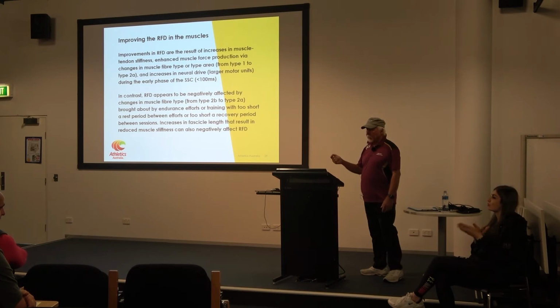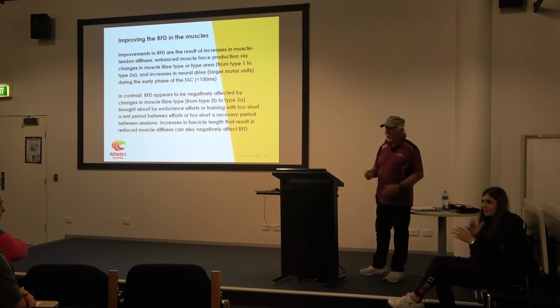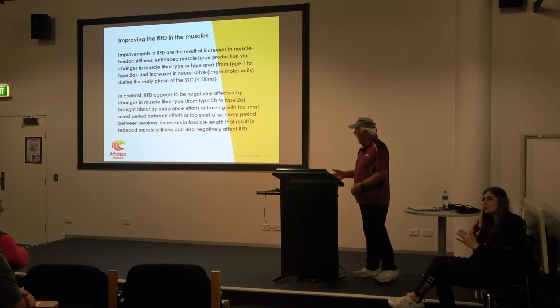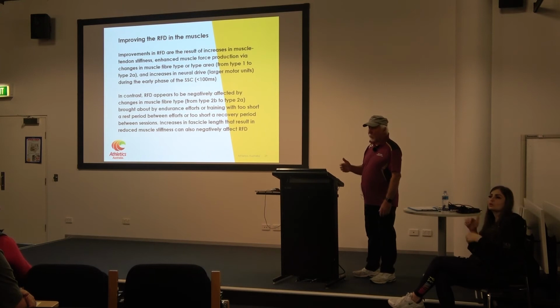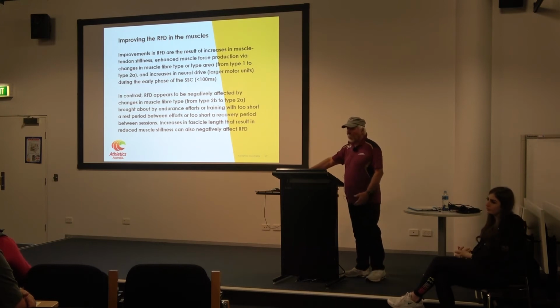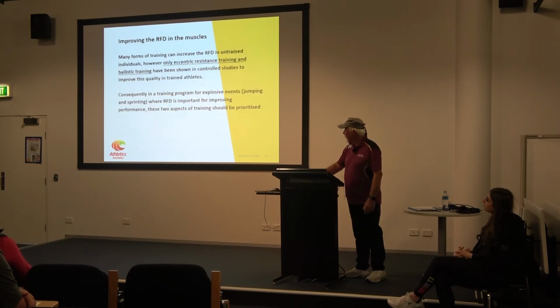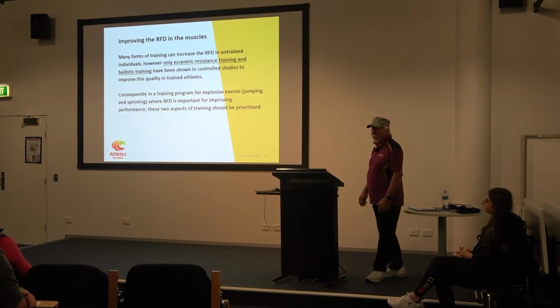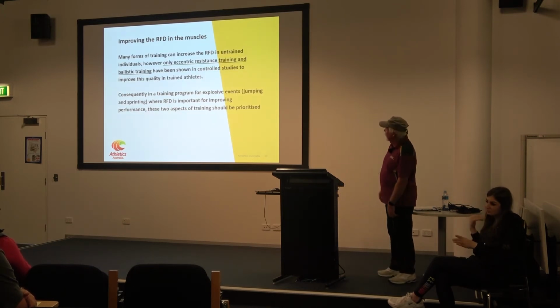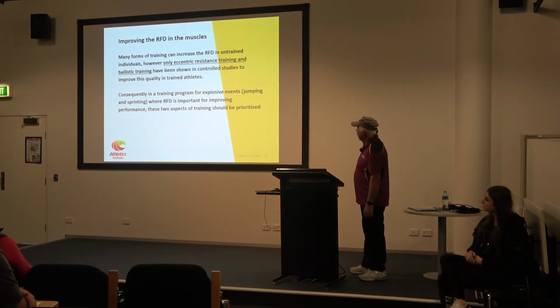You're trying to train something here that's explosive. It needs recovery. If you want to do this sort of stuff, it needs good recovery between, otherwise it won't adapt. You'll adapt the wrong way. So endurance bounding, not for me, amongst some of those things, although there are lots of people who do it and have done it.